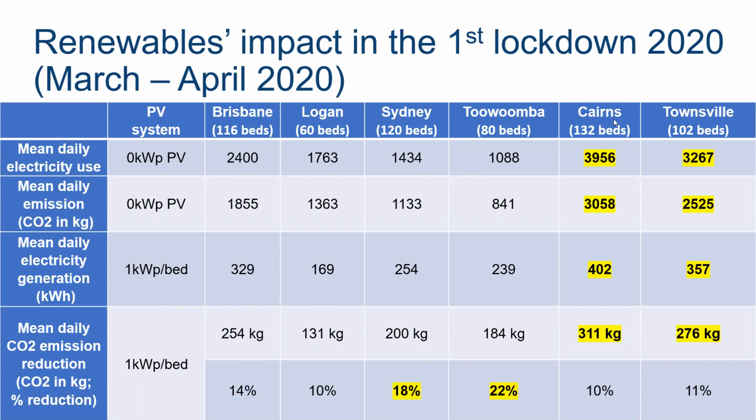What we see is that I highlighted the maximum numbers in each row. Cairns and Townsville have a reasonably bigger size compared to the other communities, and the mean daily electricity use is higher, and emission is also higher. If we put in a similar level of 1 kilowatt peak PV per bed for the six communities, Cairns and Townsville can generate a little more electricity than other sites because they tend to have more solar radiation. Because of that, they also tend to have more CO2 reduction.